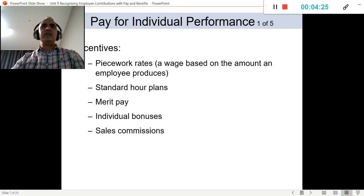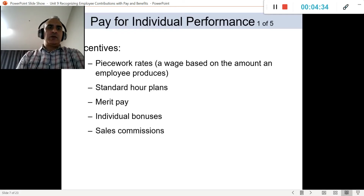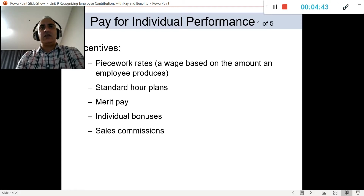So let's talk a little bit about the different incentives. First of all, we have the piecework rates. In this case, it's a wage based on the amount an employee produces. So the more you produce, the more I pay. We have standard hour plans, which in this case are based on the number of hours that you meet. Merit pay, which is for when maybe you did something special or something different. We have the individual bonuses, which are based on your individual performance that we measure month to month, day to day, or year to year.